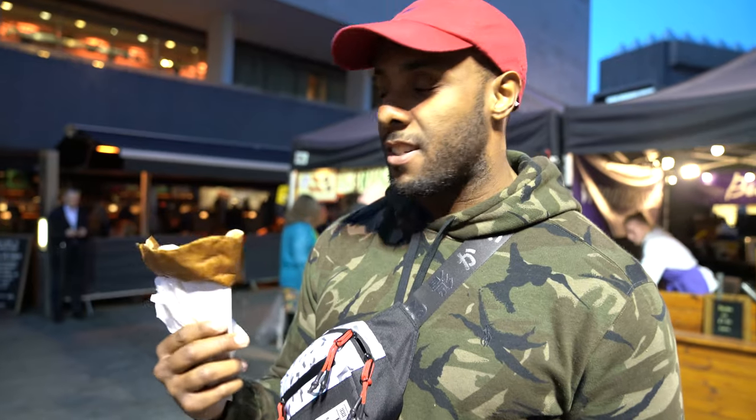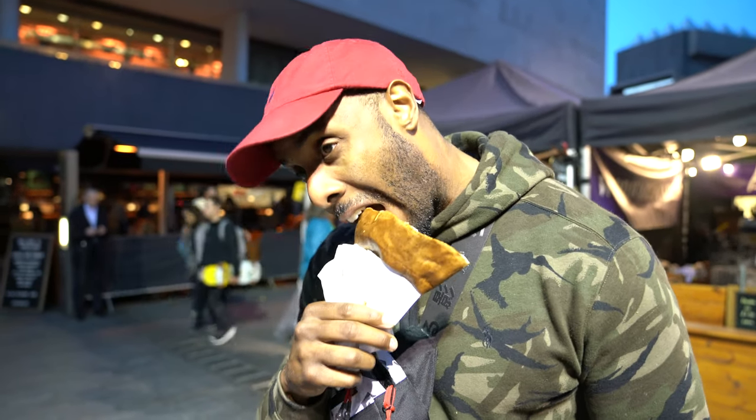I mean, what else do I need to say? It's crepe, Nutella, and bananas. It's a given. I expect it to be amazing. Let's find out.